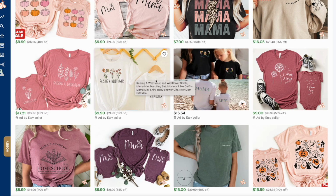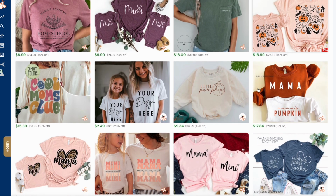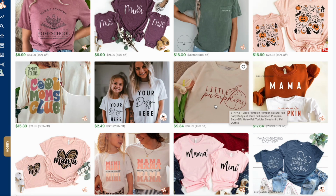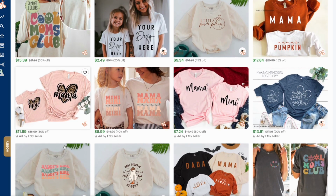Oh, they've got raising a wildflower and wildflower. That's very popular. It was very popular at Mother's Day. Interesting. I wonder if we could pumpkin that up. Here we've got that one with the 3 shirts, suggesting to the buyer to buy 2 minis. That pumpkin color again, we've got little pumpkin on a couple of these.